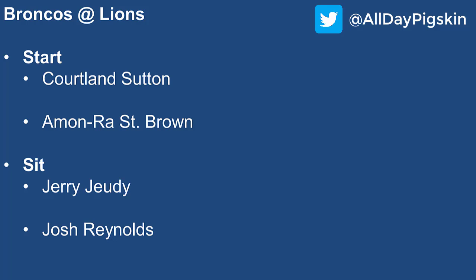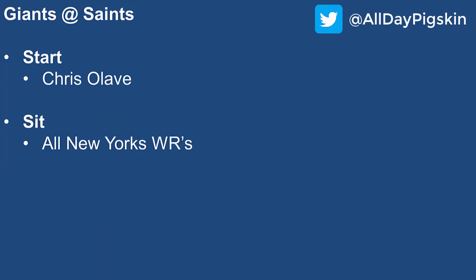Now for the Lions, Amon-Ra St. Brown had a bad week last week, pretty much his first week this entire year where it was kind of disappointing. He's going to bounce back, and I'm going to start him. I think top 10 wide receiver. Don't go chasing the points with Josh Reynolds. He's a sit here. Then Giants at the Saints.